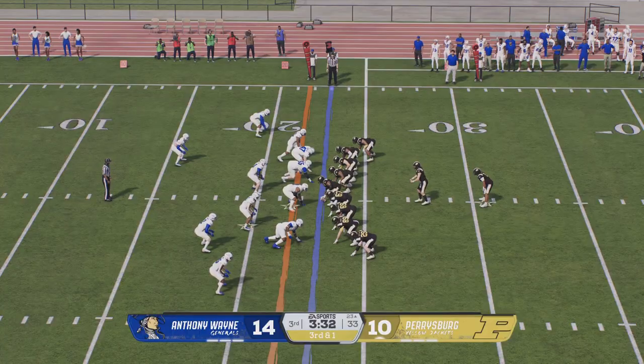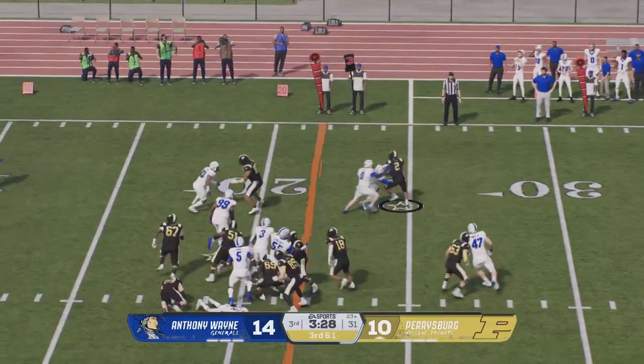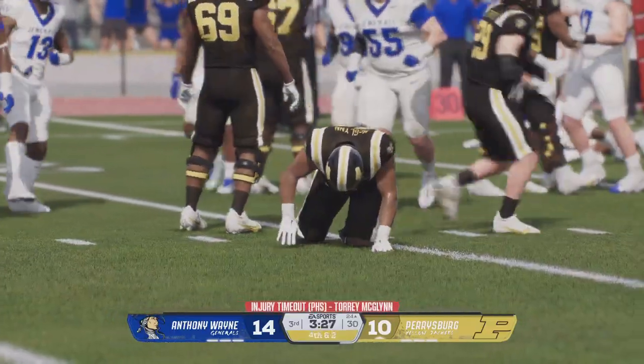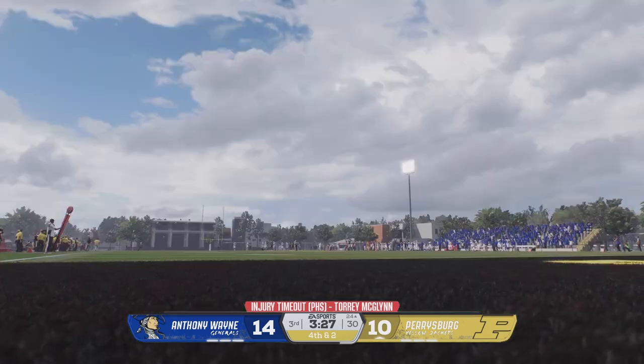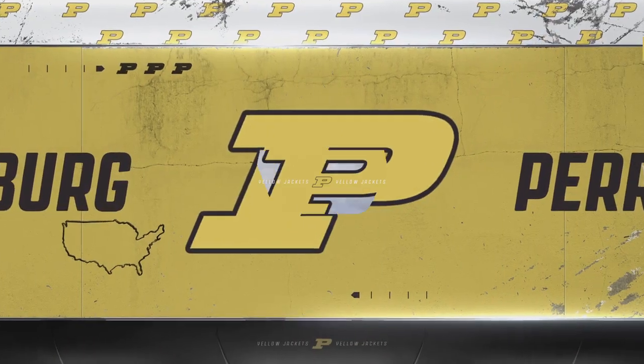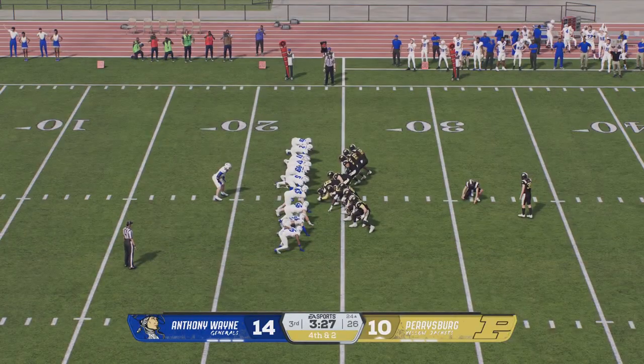Offense working from the pistol. To the ground to try to move the chains. And they stopped him in the backfield on third down and short. Looks as if we have an injury on that last play, and we'll take a break to check him out. Here comes the field goal unit as they'll try to get the 3.